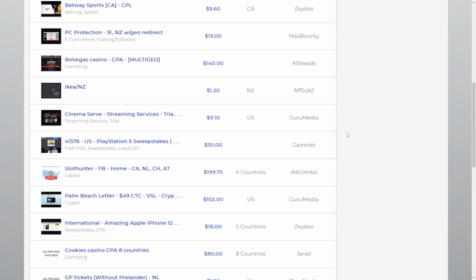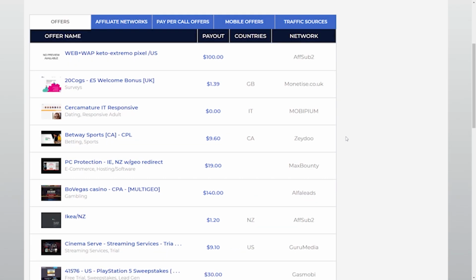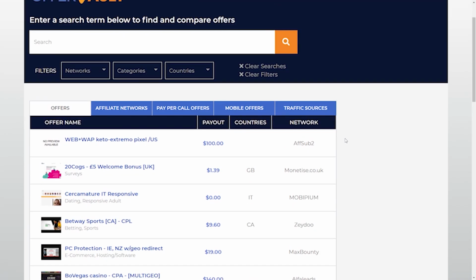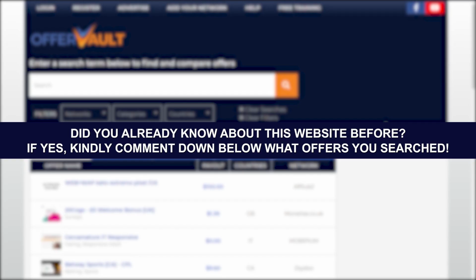Now, one particular type of offer this site has, which is also the reason we want to use it, is the CPA offer. Now, CPA stands for cost per action. And what this means is that a person you refer to an offer doesn't need to spend any money in order for you to get paid. And this is why we want to use them, as convincing someone to sign up is way easier than purchase something.